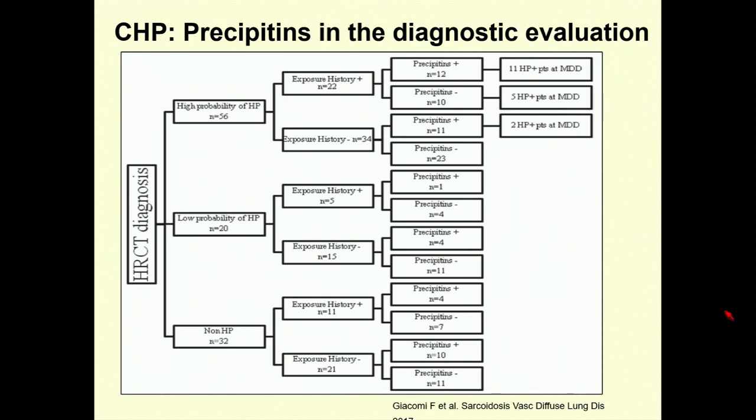And so you can see here, there were about 18 patients that were diagnosed by MDD with hypersensitivity pneumonitis. About half of them had negative precipitins, so a very high false negative rate. But here's the issue. You can see that 12 patients, about half of them, had positive precipitins and had an exposure. But look at this. They had a CT that was characteristic, and they had an exposure that was compelling. So in that group of patients, I already know that I'm above my treatment threshold. I already rule in the disease. So the precipitin testing in this case will not make me more confident that they have hypersensitivity pneumonitis.